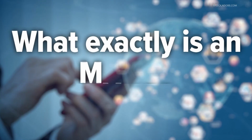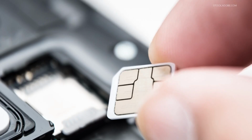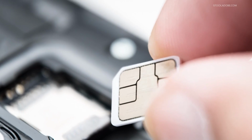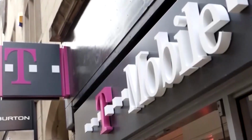Let's start with the basics. What exactly is an MVNO? It stands for Mobile Virtual Network Operator. These are wireless providers that offer coverage to people using another company's infrastructure to do it, primarily using national carriers like AT&T, T-Mobile, and Verizon.